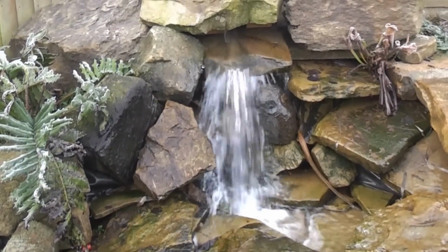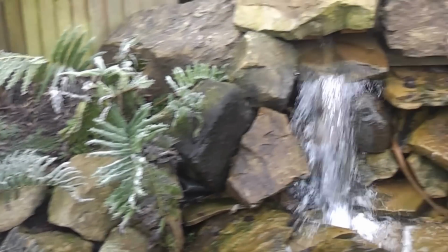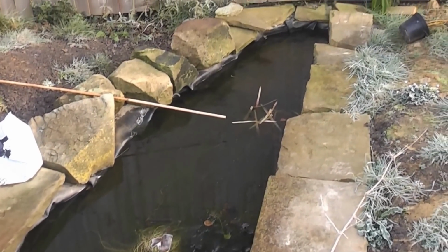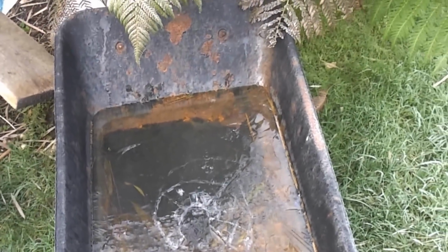And here's the waterfall with the Blechnum chilense ferns that are hardy and evergreen, and also right by the water the Sarracenia carnivorous plants that are fine as well. Because of water movement, the water's not frozen on this side, but it is frozen on this side. This is just to show how cold it is. There's ice. Quite thick ice actually in this wheelbarrow.